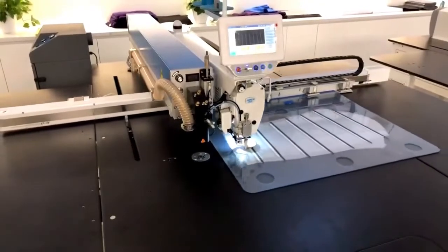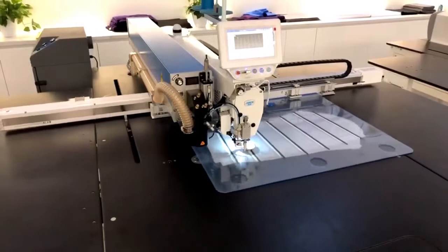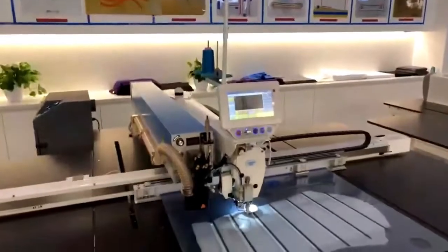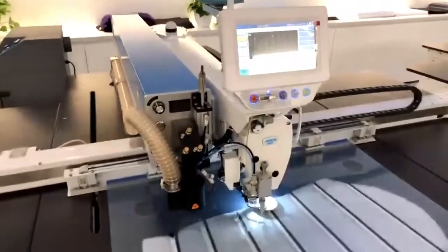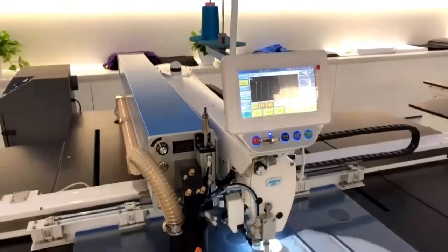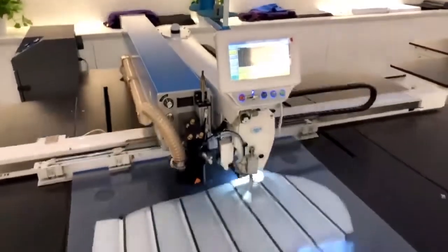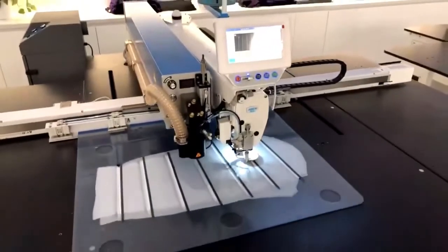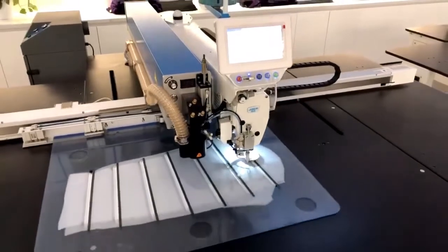See, very easy. No need for any parameter setting. Only press start, and it works. Even if it's a new staff, you just need around 30 minutes to give training to him. Then he can understand this machine. So in the future, we don't need skilled workers for this machine. Any worker who comes to your factory, you can easily teach him.